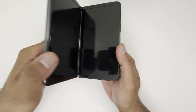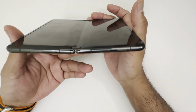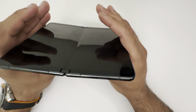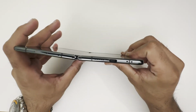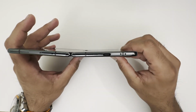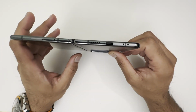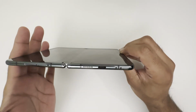However, when you open it up, does it open flat, or does it open 180 degrees? The answer is no. Straight away, if you open it, you can see it doesn't open fully flat. It opens like 176-ish, 178 degrees. You just need to give it a wee bit of push, and there you go. You can see it's completely flat. So I don't think it's a deal breaker in any way, certainly not for me.